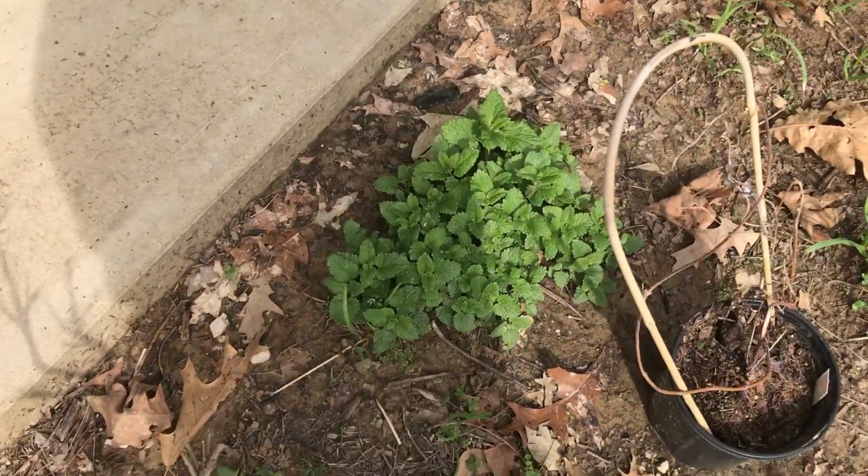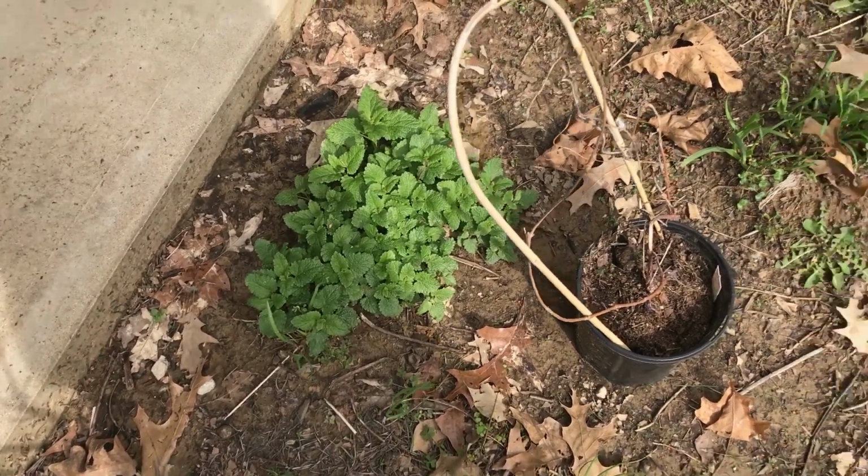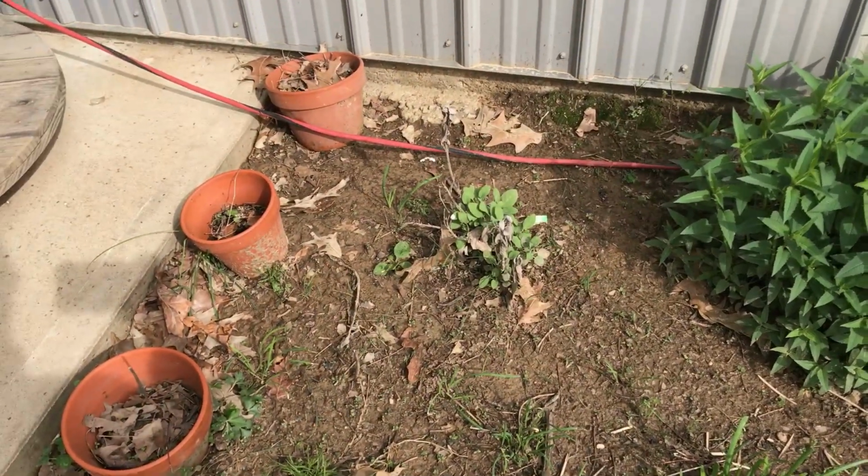So there's the lemon balm. This would be the time to divide it, which I actually divided some of it, and it's out by the fruit orchard. I've got chives coming up. The sage, luckily, has come back out.